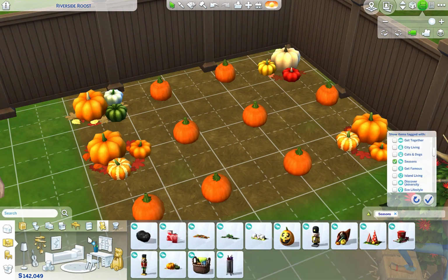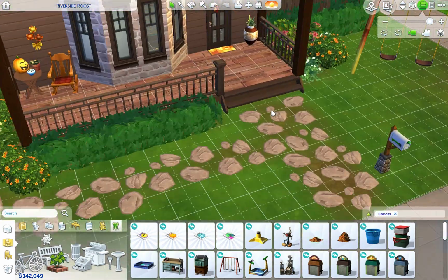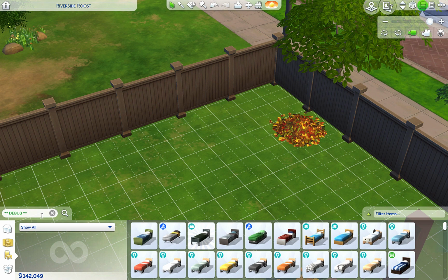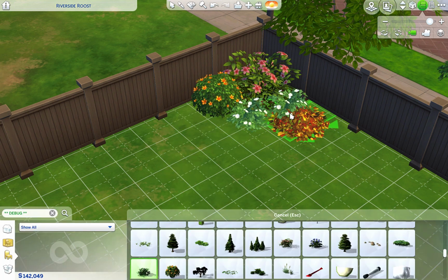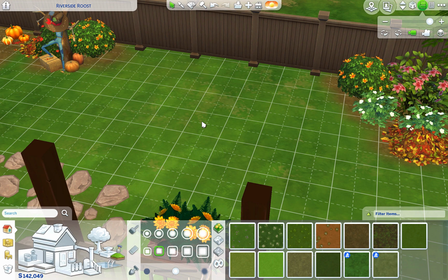So, yeah. And then I'm placing some leaf piles around. When it is in the fall season, they look a lot better. I'm basically placing them under where some trees are to make it look like they fell off of those trees. But right now it looks a little weird because unfortunately I did accidentally hit the spring, or we're in the spring season because of the build mode that I'm in. But this is pretty much it for this build.